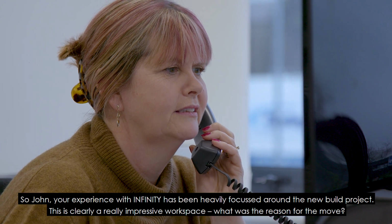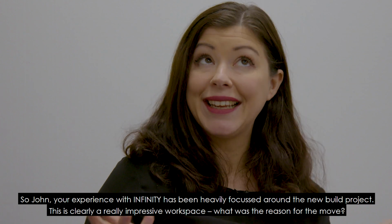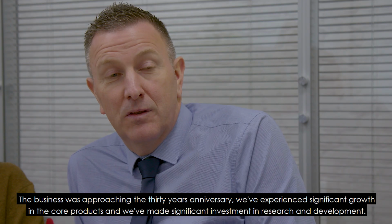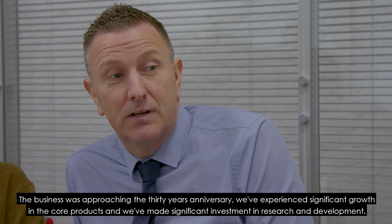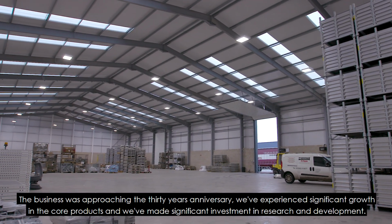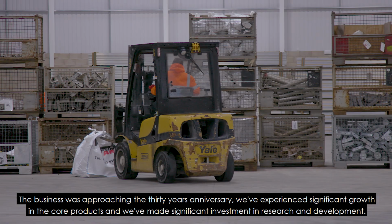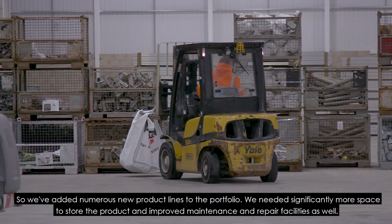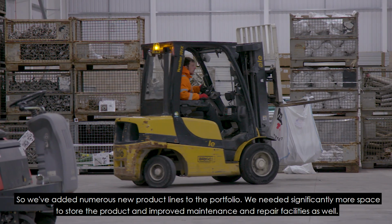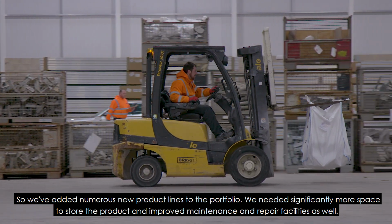So John, your experience with Infinity has been heavily focused on the new build project. This is clearly a really impressive workspace. What was the reason for the move? The business was approaching its 30 year anniversary. We've experienced significant growth in the core products, and we've made significant investment in research and development. So we've added numerous new product lines to the portfolio. We needed significantly more space to store the product and improved maintenance and repair facilities as well.